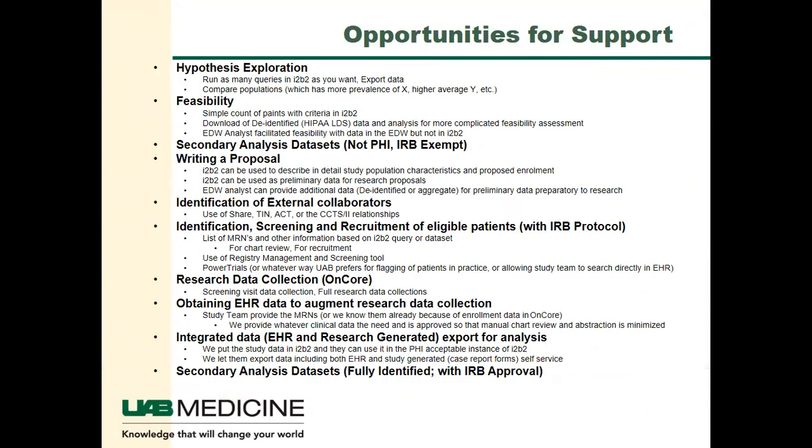In the past, there has not been a policy acceptable way just to explore the electronic health record. That wasn't an appropriate activity within the context of clinical operations. I2B2 is not fully identified, so it is perfectly acceptable to go start running queries and try to figure out patterns of clinical data in practice. It is an underutilized function of this self-service tool. You can go explore all day long.